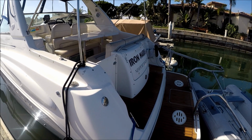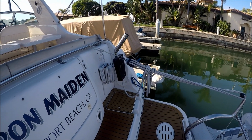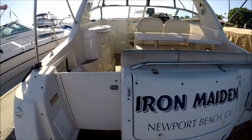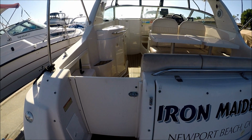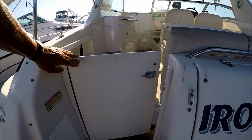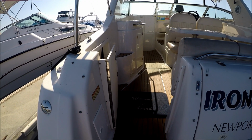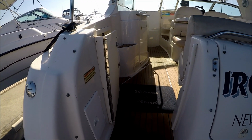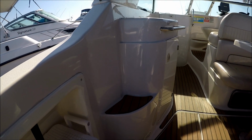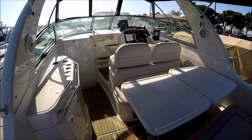Let's go aboard. We've got a nice simulated vinyl heavy-duty teak floor. Let's go inside. We enter the vessel through this port side door. Right here we have a hot and cold shower. We have an ice chest there. This gives us a cockpit overview right here.